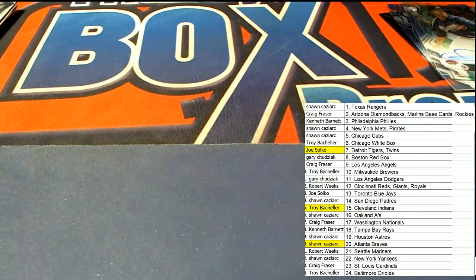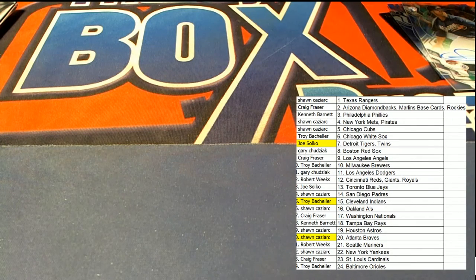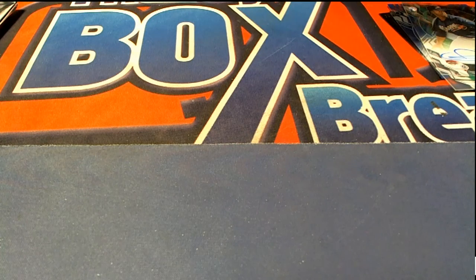And that's our box breaking high tech. Pretty good stuff coming out of there. Nice autographs. Congrats to Joe, Troy, and Sean hitting some nice ones there. In high-tech baseball.